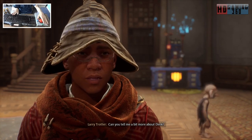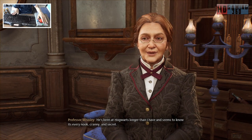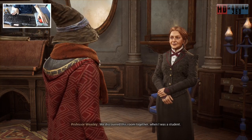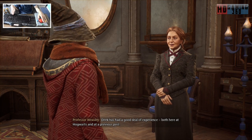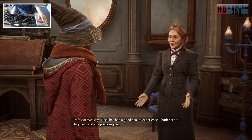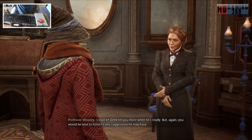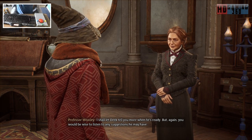Can you tell me a bit more about Deke? He's been at Hogwarts longer than I have, and seems to know its every nook, cranny, and secret. We discovered this room together when I was a student. Deke has had a good deal of experience, both here at Hogwarts and at a previous post. I shall let Deke tell you more when he's ready. But again, you would be wise to listen to any suggestions he may have.